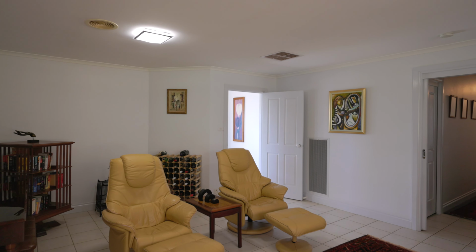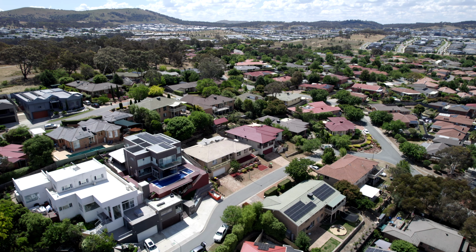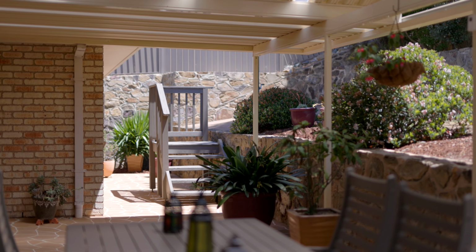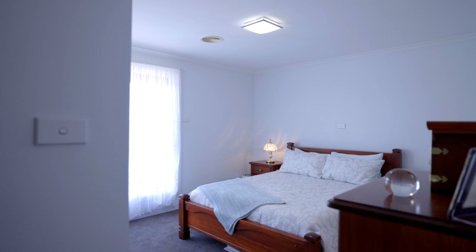Boasting large living areas with an abundance of natural light, this home is perfectly suited for the growing family. Enjoy stunning views of Gungahlin and the surrounding region and hills, and relax in a spacious covered entertaining area. This is all situated on a beautifully landscaped 707 square metre parcel of land.